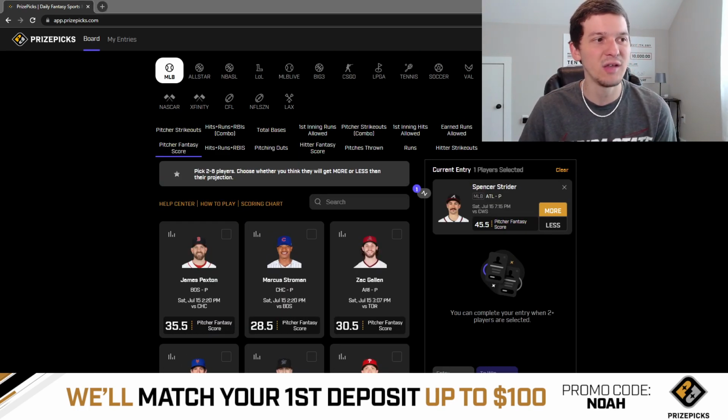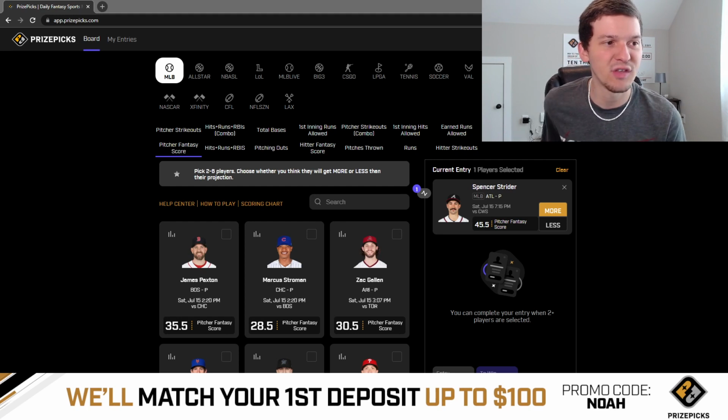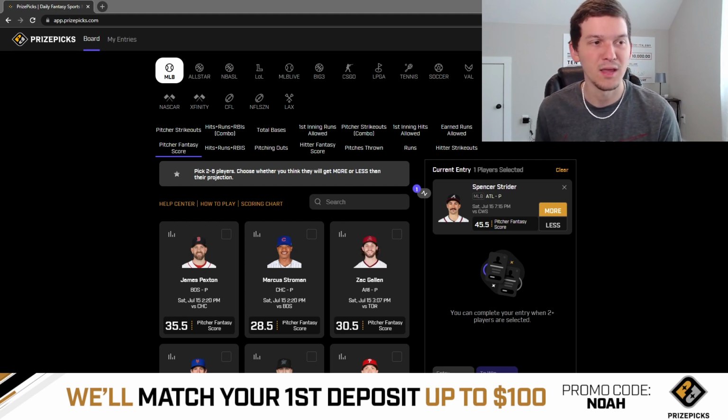You look at his K rate so far this season, it's near 40%, which is something you don't see very often. 38.9% strikeout rate for Strider this season. Last season, pretty similar, 38.3% strikeout rate. Good matchup here against the White Sox.